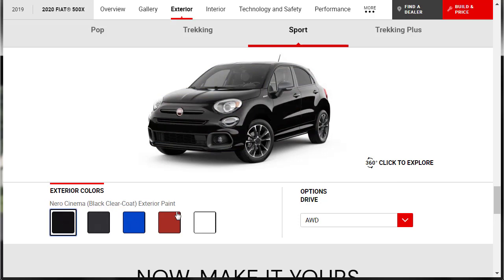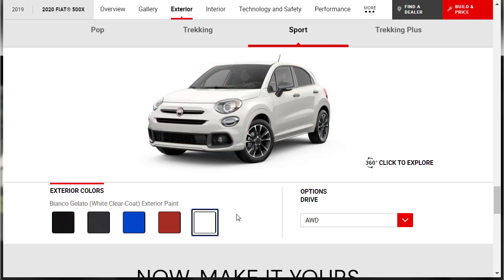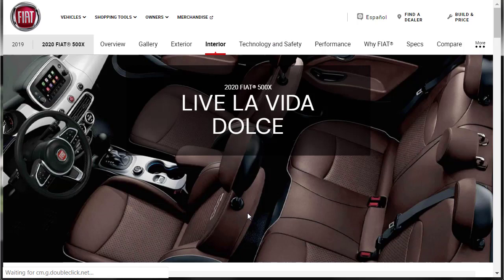So, cool colors. I actually don't mind the blue. The blues, I don't know why, I'm starting to like blue cars. I don't actually mind the blue. And the red's okay as well. All these colors actually work. Yeah. Let's move on to the interior.